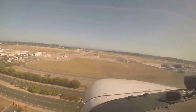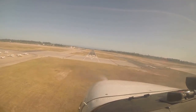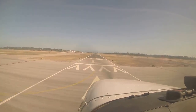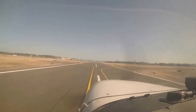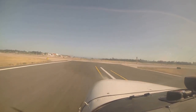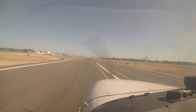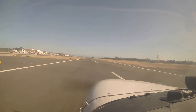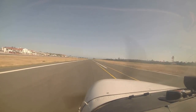RV716 Delta, contact departure, good day. Good day, thanks for the help. 716 Delta. Heading to Atlantic, 033. 033, roger, continue down the runway, turn left at Echo, taxi into Atlantic, this frequency, good day. Okay, turn left at Echo, and your frequency, good day, 033.